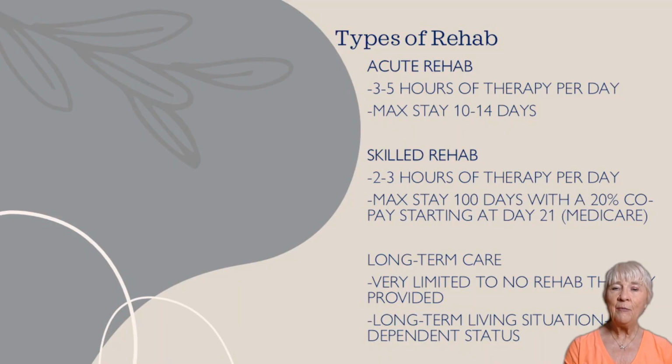And then we have long-term care. Long-term care has a very limited to no rehab associated with it. Long-term care is a long-term living situation for patients who are pretty dependent in their status. In other words, they need moderate assistance with all of their activities of daily living, which are toileting, dressing, bathing, those kinds of things. They're dependent for mobility. Maybe they're in a wheelchair. Long-term care really doesn't offer a lot of rehab.